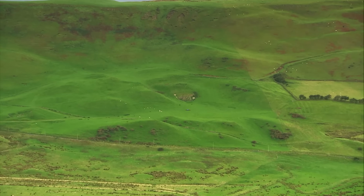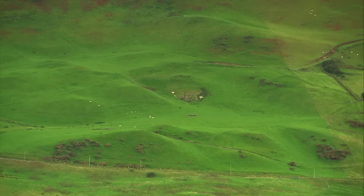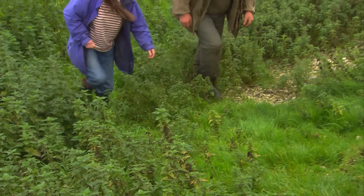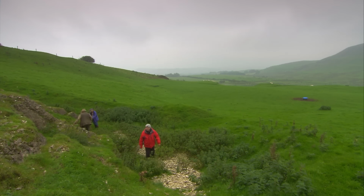But there could be an important clue down in the valley below. It's this mine, and it's rich in one of the most highly prized materials in prehistory, flint. God, look at all this. Look, there are masses of it. It's brilliant, isn't it? Feels like a kid in a toy shop.